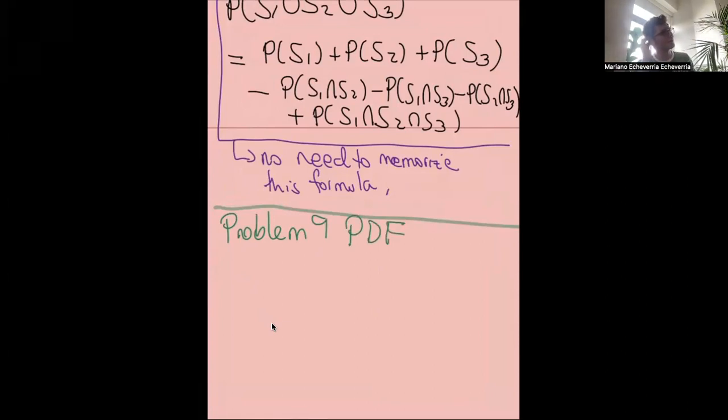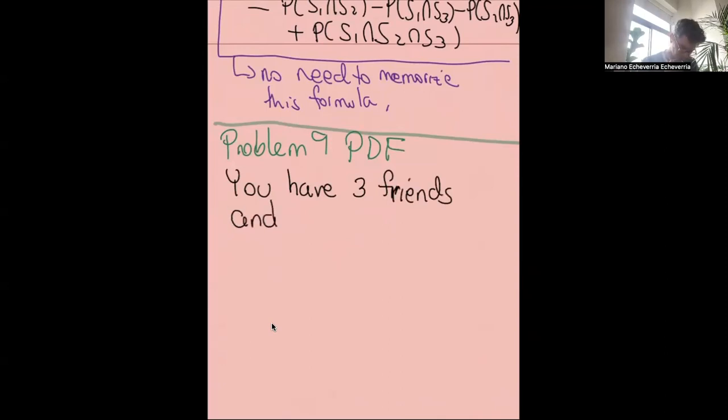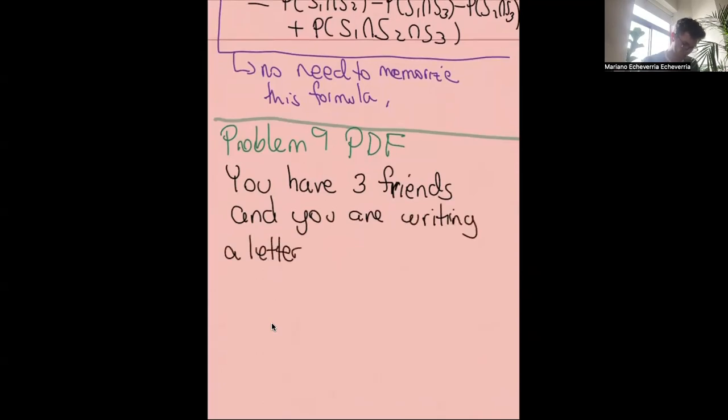So I will reword the problem a little bit. Let's say you're old-fashioned, so you have 3 friends and you are writing a letter to each of your friends. In the problem, how I wrote it is in terms of a secretary, but let's just do it this way. You're writing 3 letters in total, right?